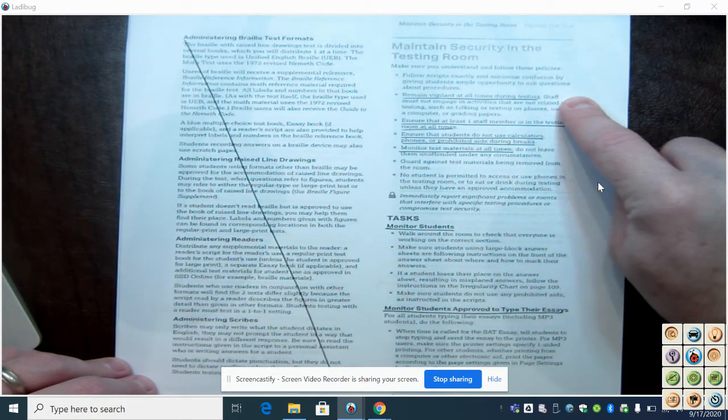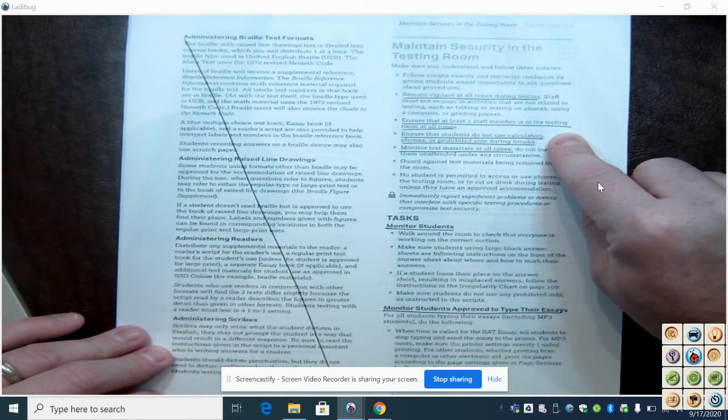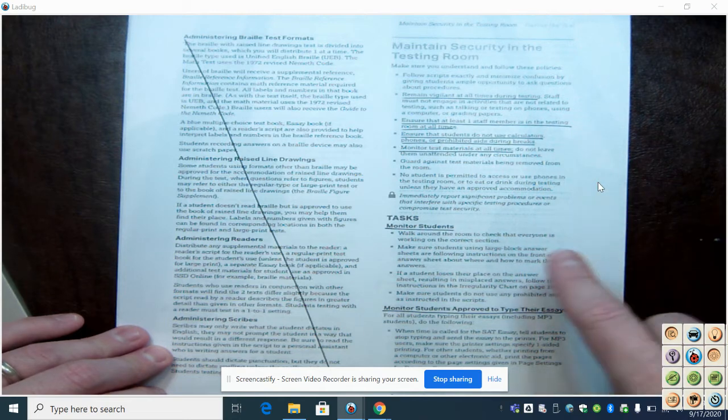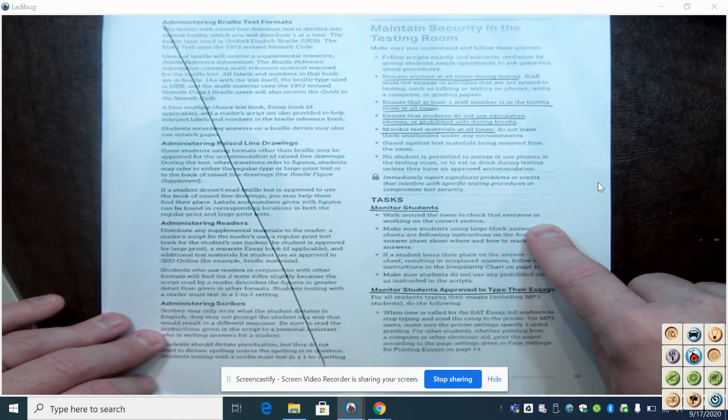Remain vigilant at all times during testing. Ensure that one staff member is in the room at a time, and that students do not use calculators or other prohibited aids during breaks. It is imperative that we monitor test materials at all times and do not leave them unattended. During the test, we need to walk around the room to ensure everyone's working on the right section.